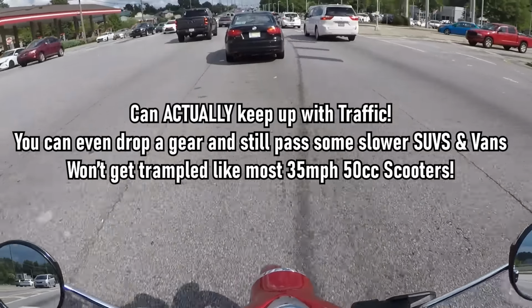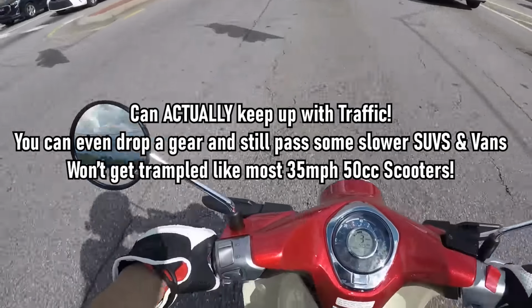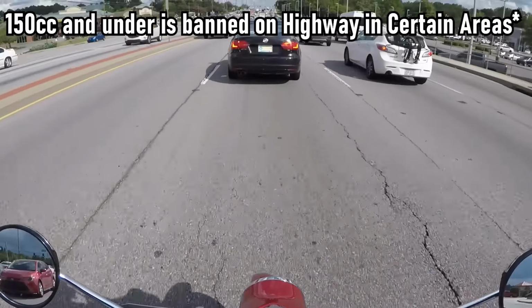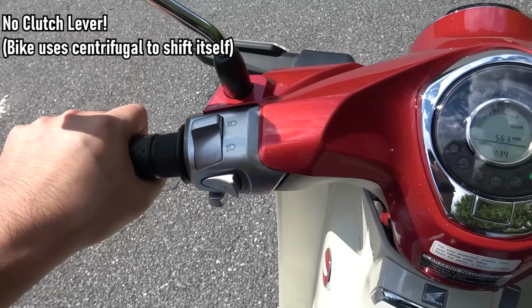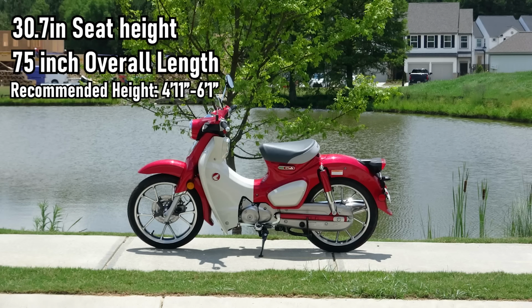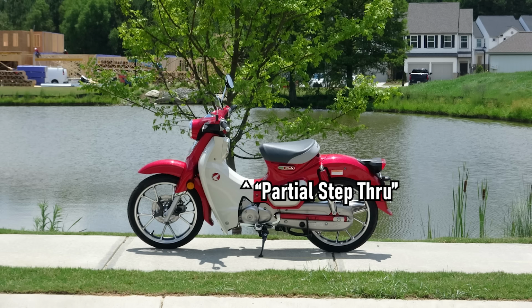You can drop down a gear and still pass people because you actually have gears to choose from. 65 mile top speed makes it where you can traverse basically every single road but the highway. Because it's a semi-automatic transmission, it does not have a clutch, therefore you can never stall this vehicle, and if you're someone who lives in a very hilly area and you're scared of stalling because of that, this will give you a lot of rider confidence.